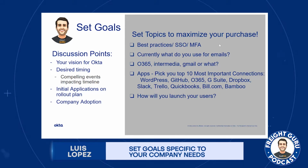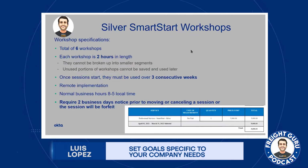Currently, what email application do you use? O365, Gmail, whichever email application you use, make sure you let them know. Pick your top 10 most important applications to connect. How will you launch your company? Your Silver Smart Start workshop will be 6 workshops, 2 hours each, or it could be broken down into 12 weeks and 1 hour per week if you want as well.